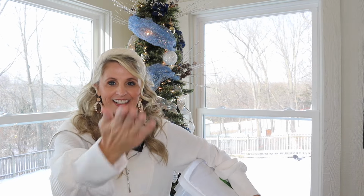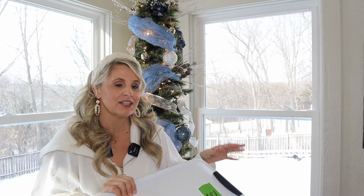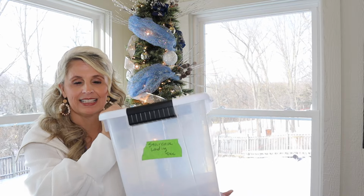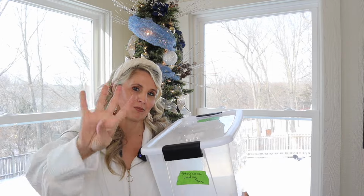So here's the deal. Obviously I did not use this tree on the staircase landing. I used it out here in the sunroom, but I'm going to then just take all the stuff off this tree and put it back into this and relabel it, which flips us right into tip number four.